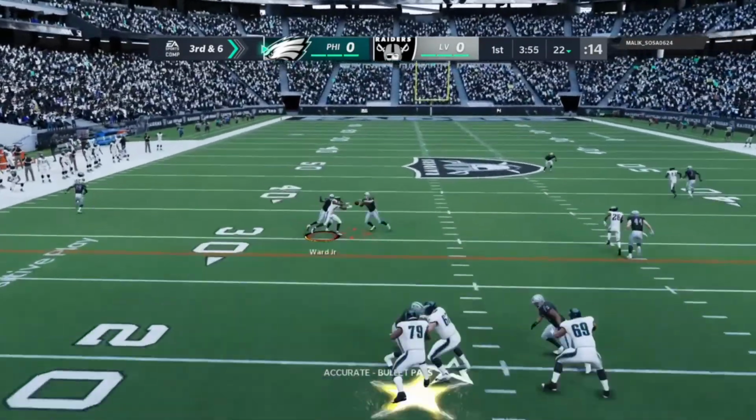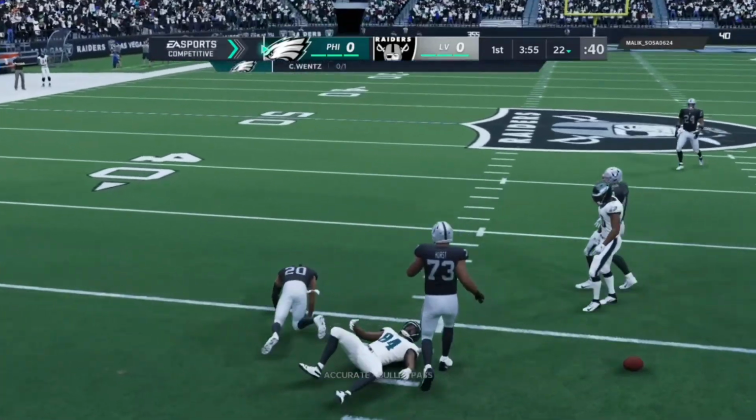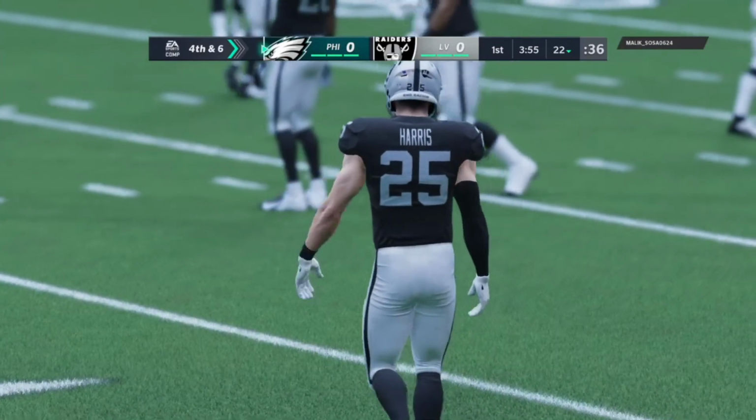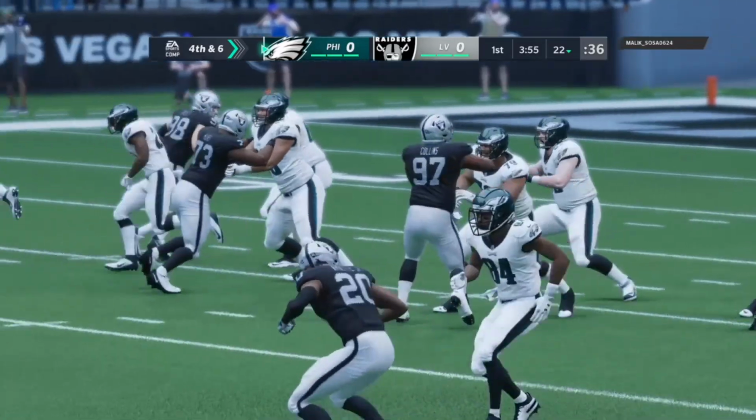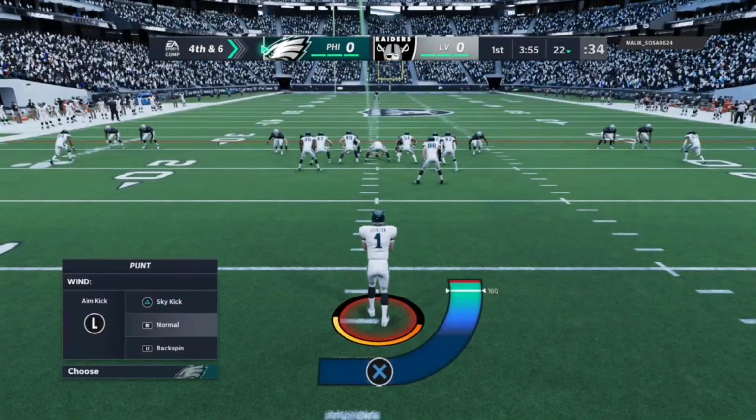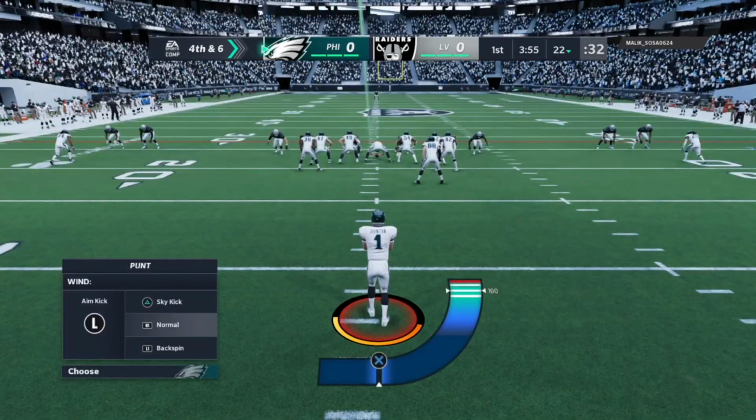From the gun on 3rd down, Wentz. Oh, he almost picked it. Nearly a turnover there on their opening drive. That's a throw he'd like to have back. Now 4th down. 3 and out. On 4th down, out is the punter, Cameron Johnston, to boot it away.